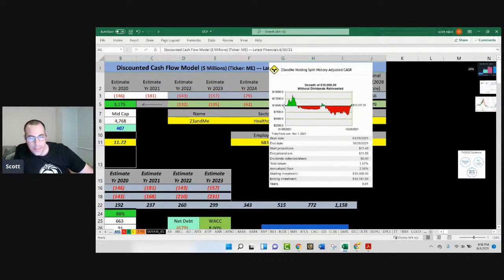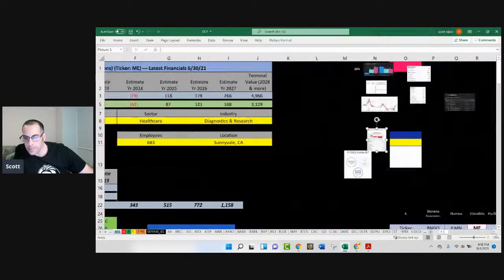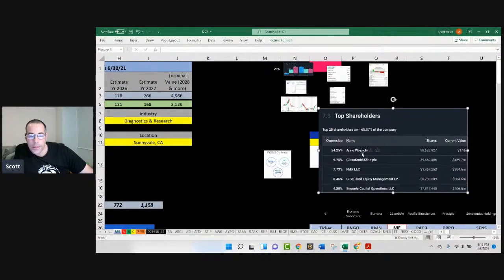So if you put $10,000 into this company when it started trading, you'd pretty much be at $10,000 today. The CEO of 23andMe is the biggest shareholder at 24%. She's a billionaire now. GlaxoSmithKline is the second biggest shareholder, then Fidelity, G Squared, and Sequoia.